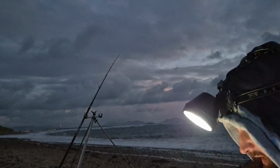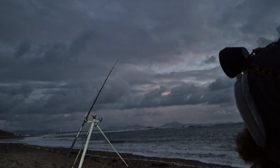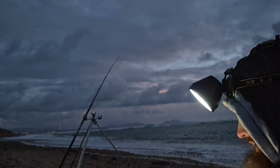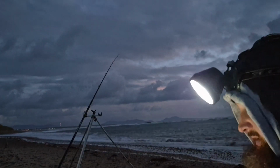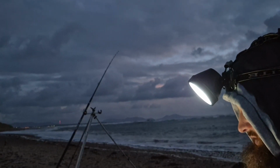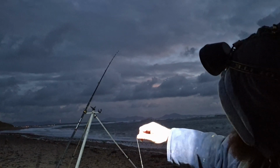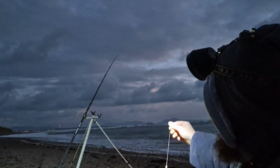Not sure what you can see, guys. It's a bit rough and ready tonight, but I've brought you down the beach to see if we can catch some fish. What would I like to maybe catch tonight? There's a chance of a bass. There's a chance of a plaice. There's even a chance of a unicorn. And I don't mean a horse with a horn on its head. I mean a golden fish, not a goldfish that you put in a tank. Yeah, I'm going to say it. There's a chance of a codlin.